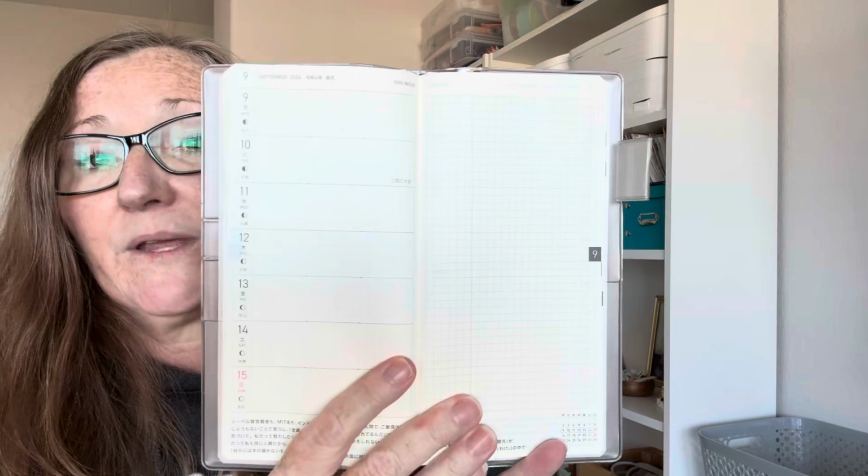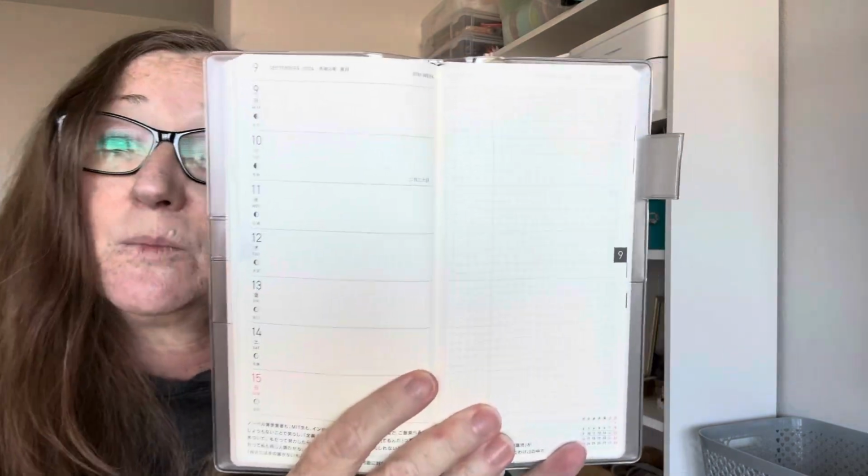And then the Weeks also has a week at a glance. And so you've got this 2-page week at a glance. So you've got the whole week here and then kind of a notes page on the side. There are also tons of notes pages in the back, which are super helpful for making lists of books I've read or keeping track of trackers and things that I want, shows I've watched on Netflix.